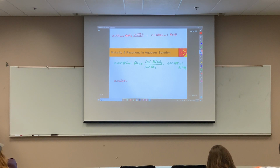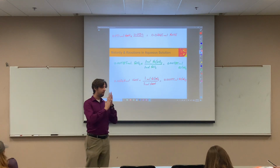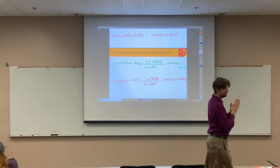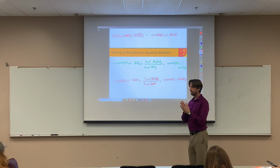0.065 moles of sodium hydroxide. For every 3 moles of sodium hydroxide, 1 mole of iron 3 hydroxide, 0.0075. The iron chloride still leads to a smaller number then, so that is limiting.